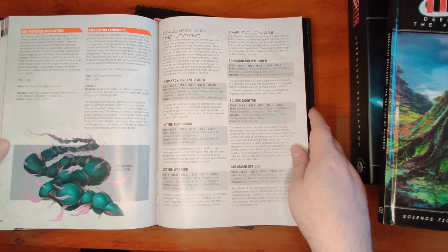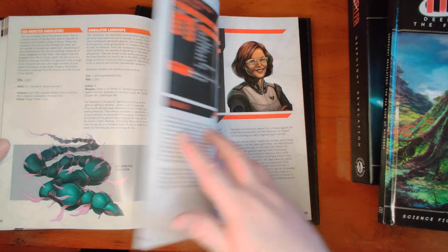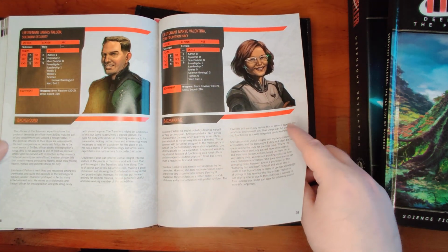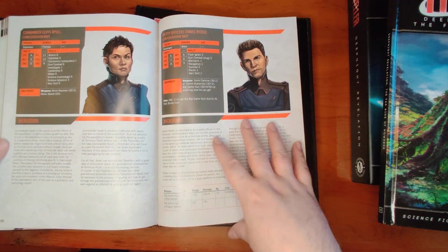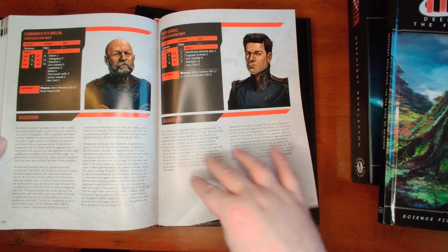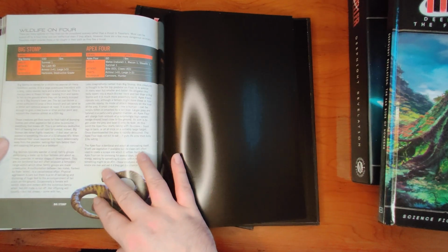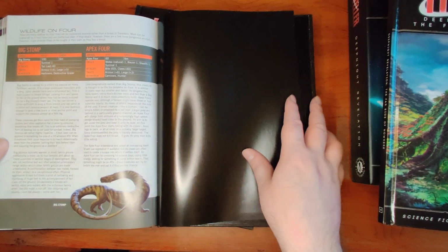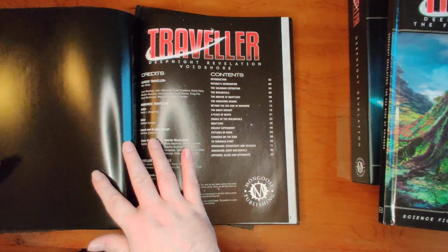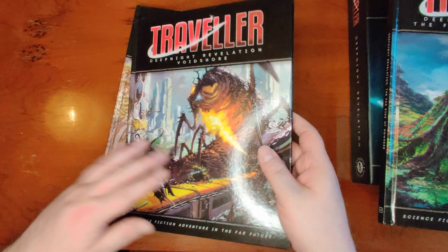Jeez. Then we have some key droid stats and some Solomani stats, and some major NPCs from the Solomani Security Confederation Navy, and more from the Confederation Navy. And more from the Confederation Navy. And a bit more wildlife. Very cool. So how many pages was this one? I don't recall if we checked that. Yeah, again, just under 100.